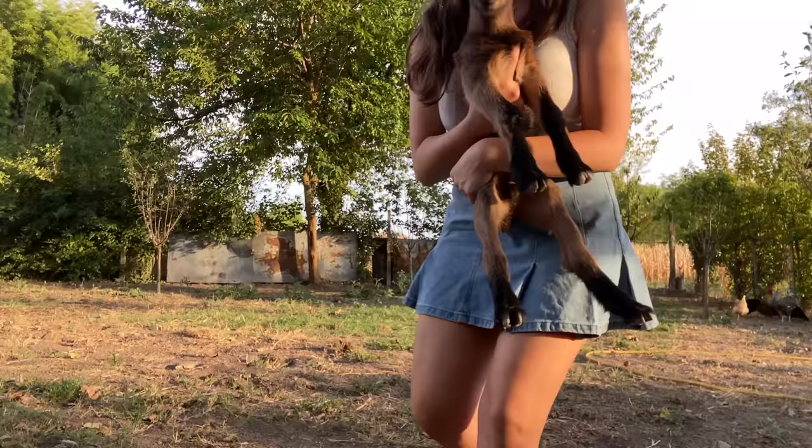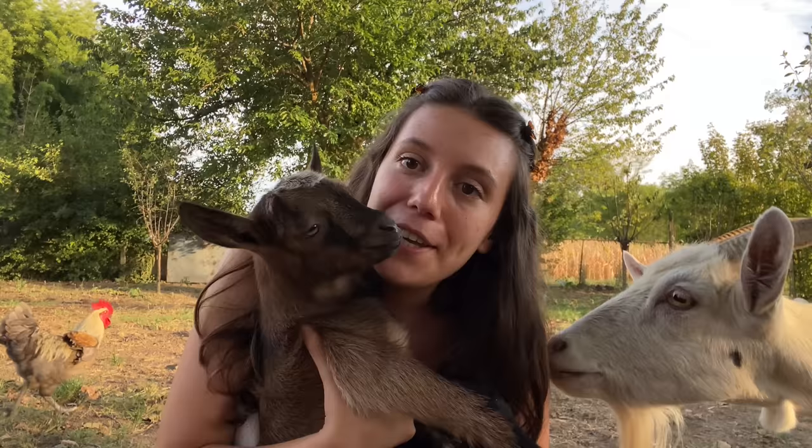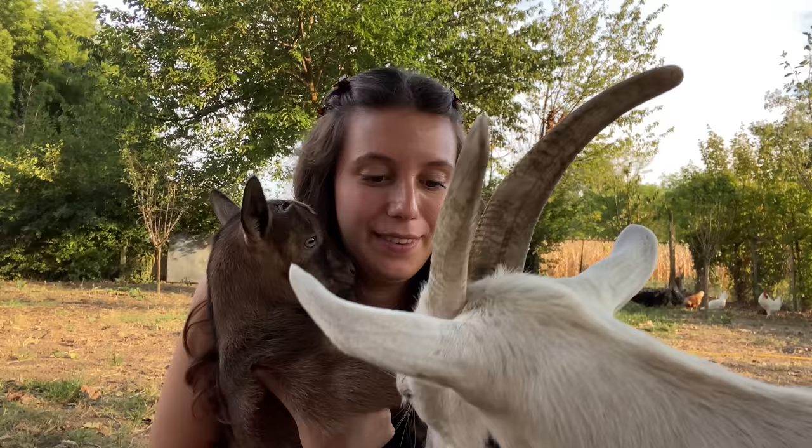So my dad got a goat as a gift from one of his friends. Turns out she was pregnant, and meet Pippi. He's only 5 days old and he's my baby. He's my son. And her son too.